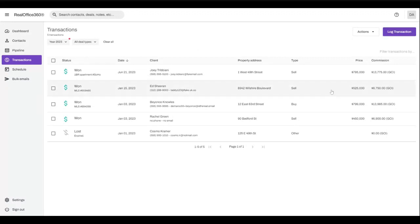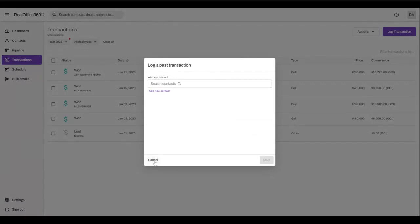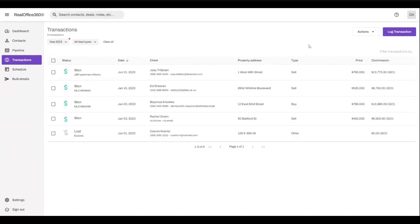And like I said, work that, but you can also log transactions right in here. So again, if you wanted to get caught up for 2023 and put them in, you could simply log them in here. You don't have to work through the pipeline and close them. Hope that makes sense. But there we go.